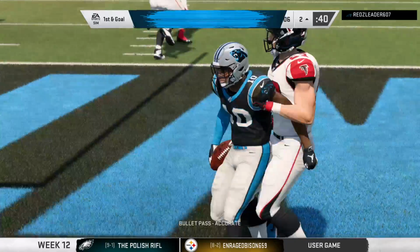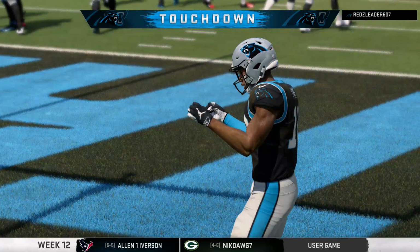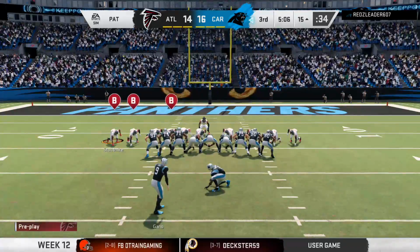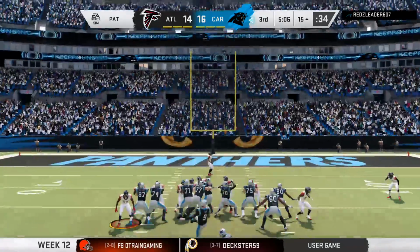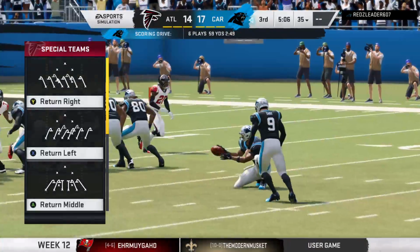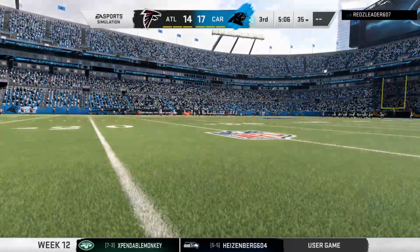And he's got his man. It's Samuel. Touchdown, Carolina. Curtis Samuel with his 2nd touchdown of the game, number 7 on the year. And the Panthers have taken the lead. Gano the extra point, and it's now 17-14.